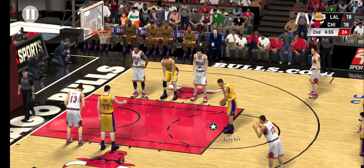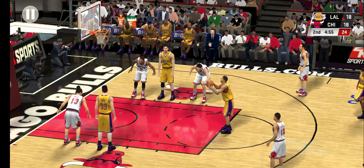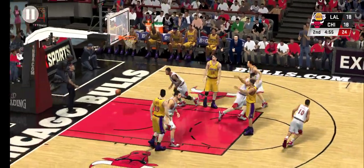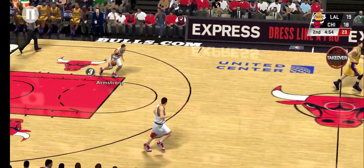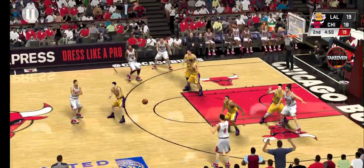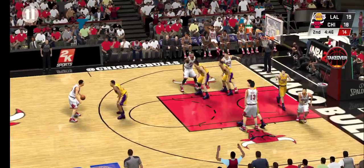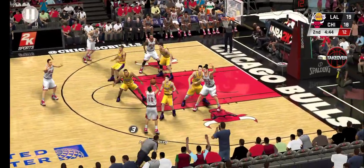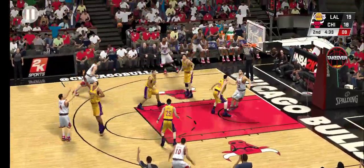And the Lakers making a change here. And they now lead as the free throw drops for him. Here in the second quarter with a little over a minute gone. Here's Sloan. Pass to Armstrong. Kukoc with it. Launches it. Sloan, that's good. He's got six.